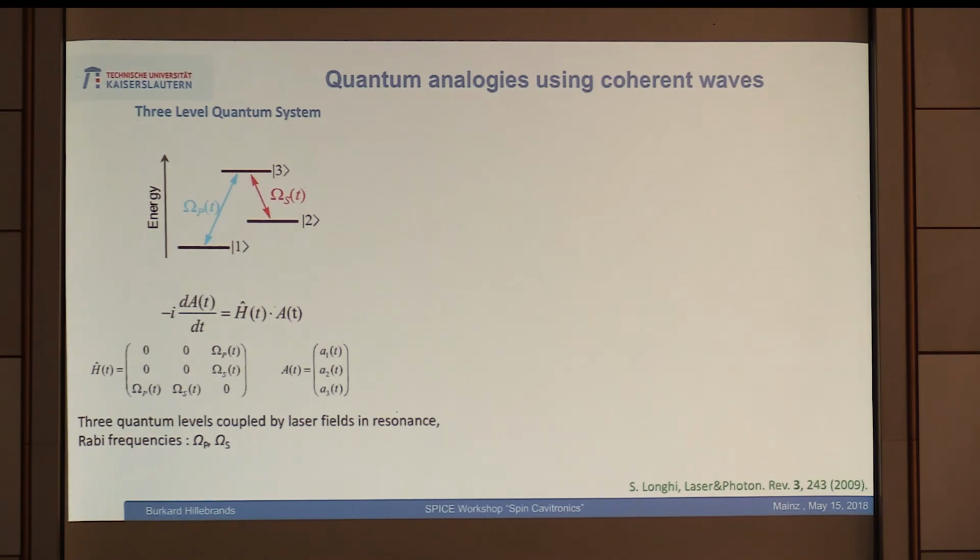Now let's go to something even more interesting, and that is quantum analogies. And now consider a three-level quantum system. So we leave magnonics for a moment, we go back to atom physics.